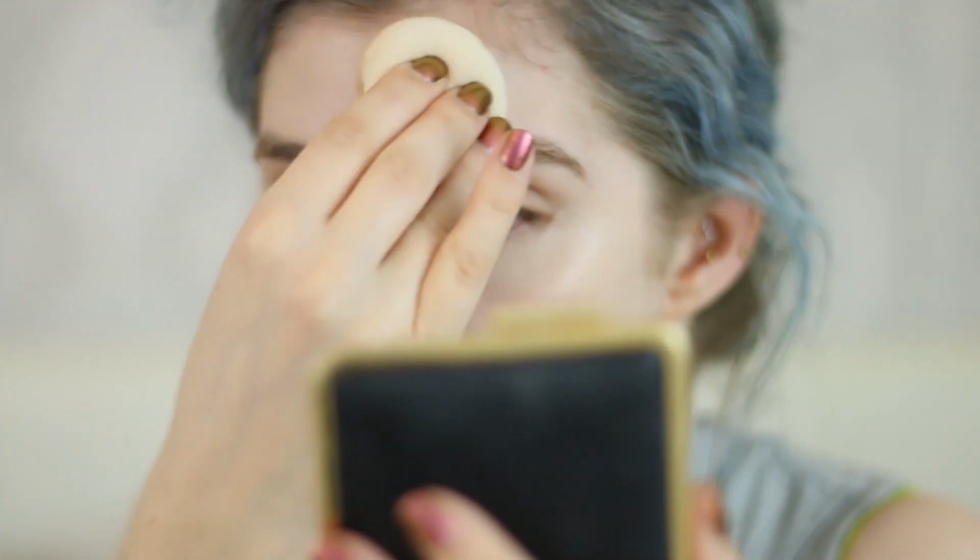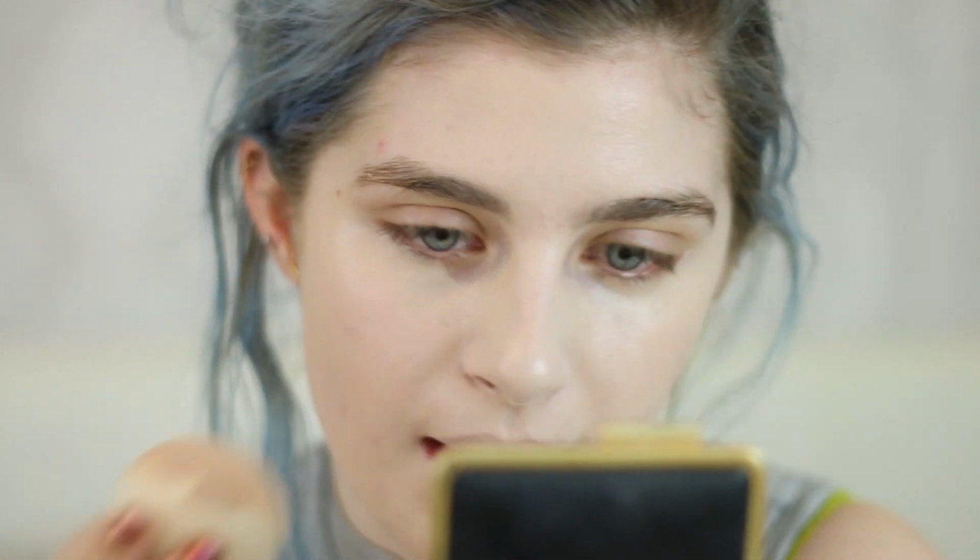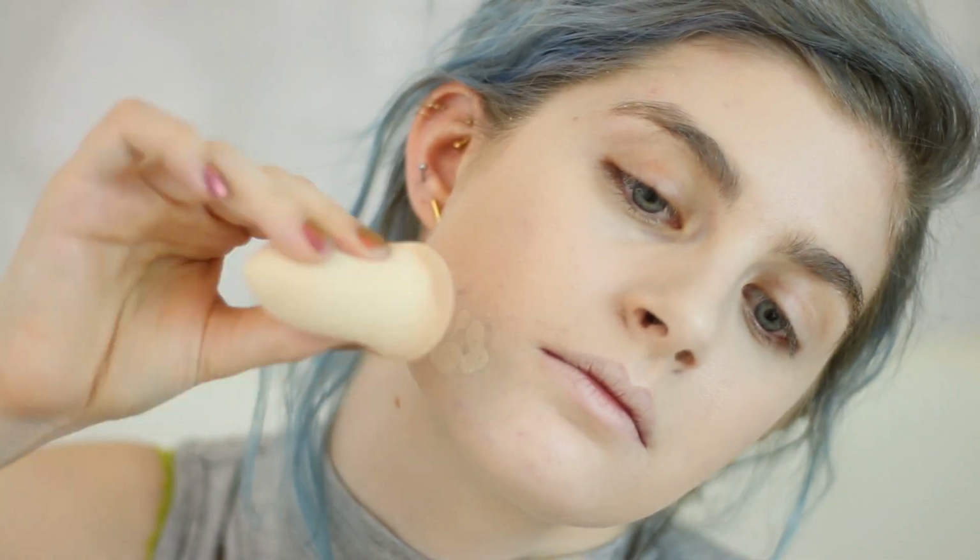Ooh. It's very skin-like. So this is just the first layer, and for a sheer foundation I used a lot, but still it does have a high amount of coverage that I'm impressed about. I don't know if it lasts all day, but I am impressed. Also, the finish is kind of satiny, dewy.